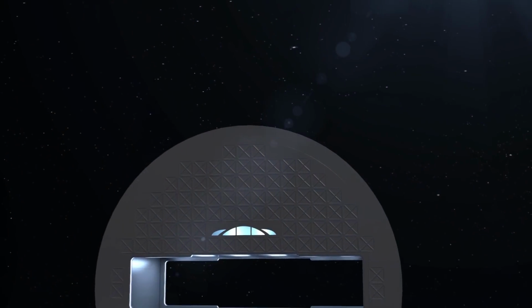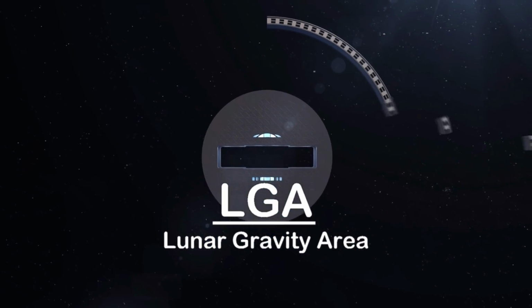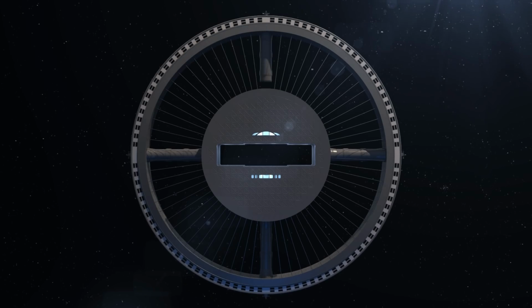The first to be built and the innermost of these would be the Lunar Gravity Area or LGA with a radius of 152 meters. By rotating once per minute it would generate 17% of normal gravity, the same as on the moon.